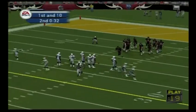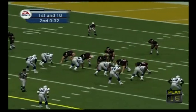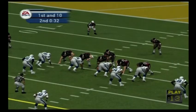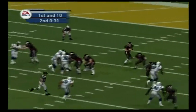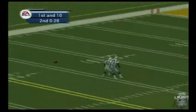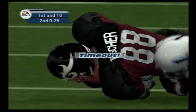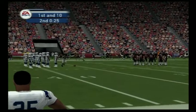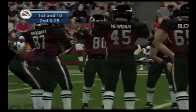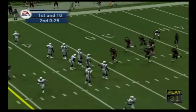First and 10. Set. Nickel back in this time. Hot, hot. Hot. Number 18 back to pass. That's right. Pass complete. Number 22 pulls him down at the 45. Fisher catches a bullet for the first down. And it's a good thing he caught it. You don't want to drop those passes for first downs. Ball on the 45-yard line.